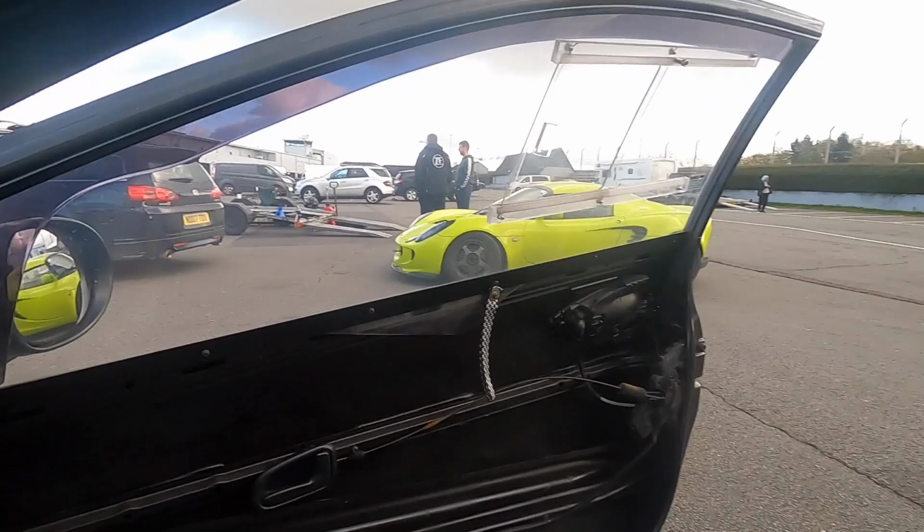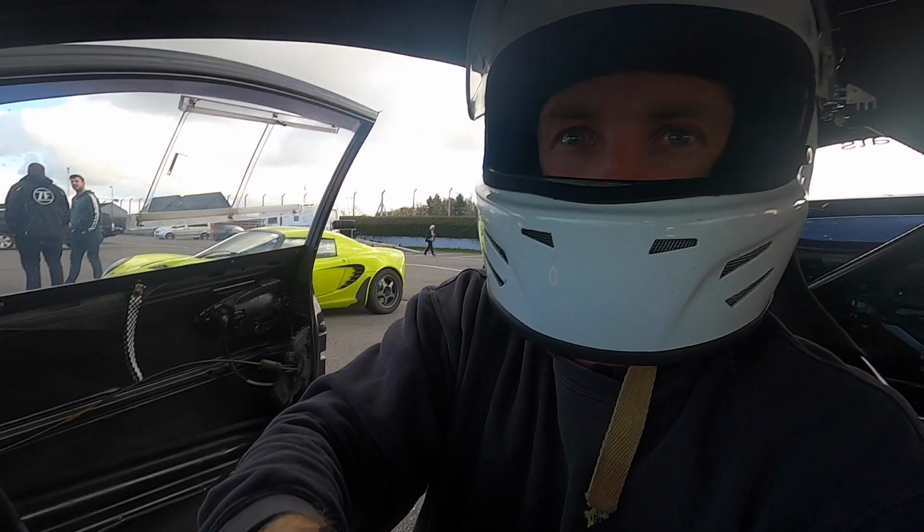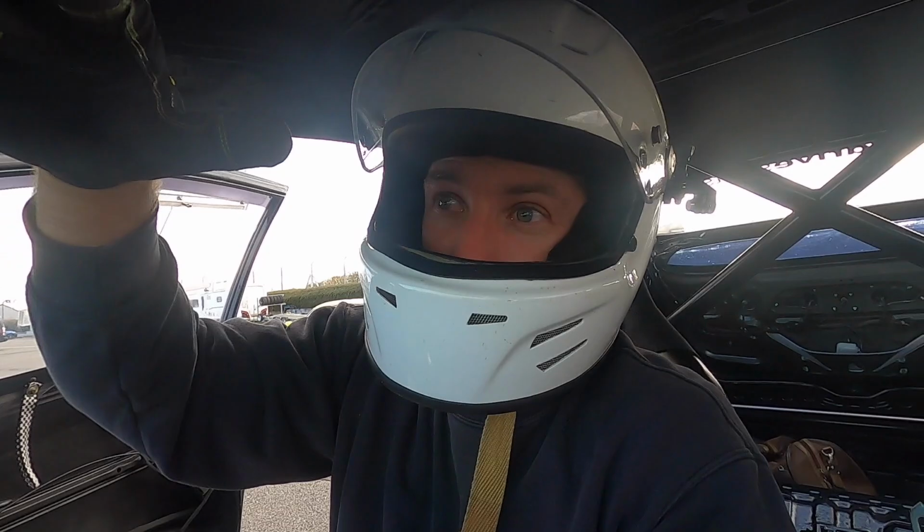Look at this Lotus. Lotus is beautiful. Lovely, lovely car. I bet that is fast. But it's been super busy. There's times where there's a whole queue. I was going around then and noticed a whole queue in the pit lane, and obviously there's just too many people on track, and it has been busy. Obviously it's the last day before lockdown, but no, I'll continue the video a little bit more, but I think that's the last of the driving.